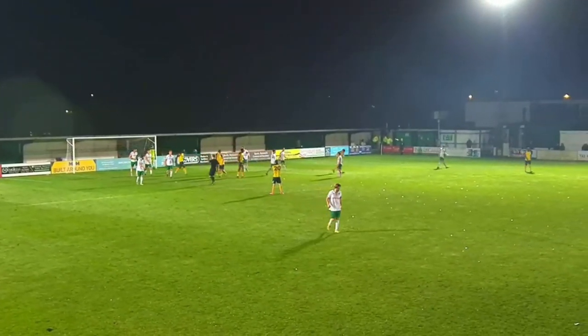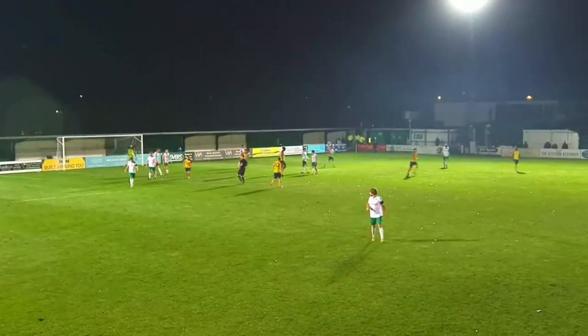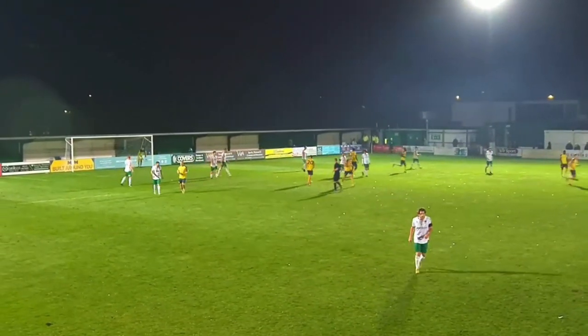It was probably safe to say the red card was the downfall of Borough's performance tonight, but excluding that, nothing can be taken away from Bognor's win tonight.